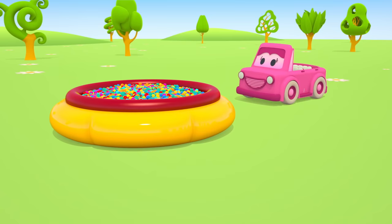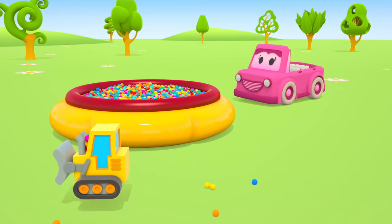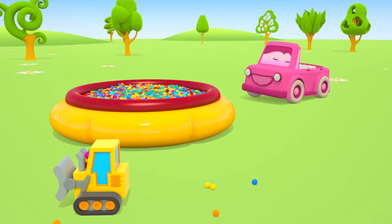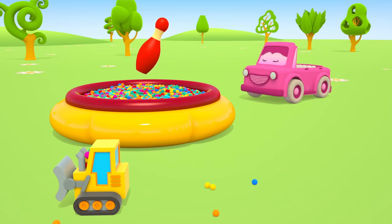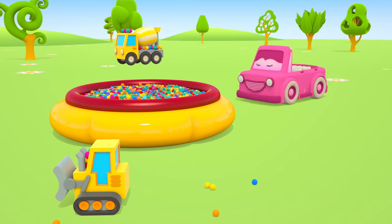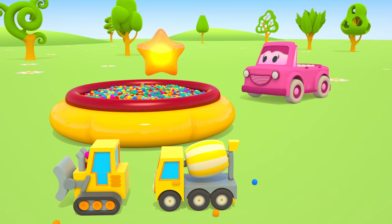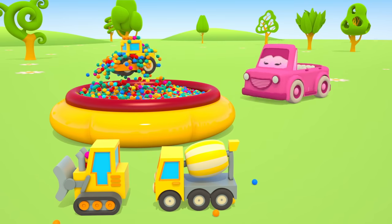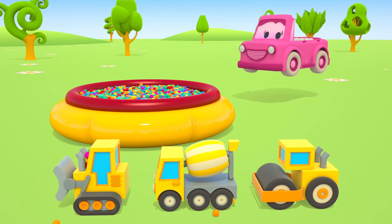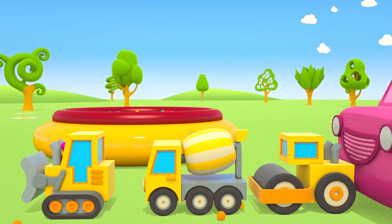Mimi will also look for toy cars. Bulldozer. Concrete mixer. Road roller. We found three cars. Hooray! Let's go play.